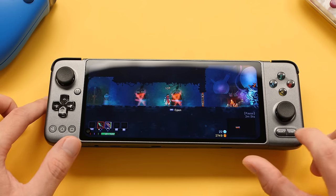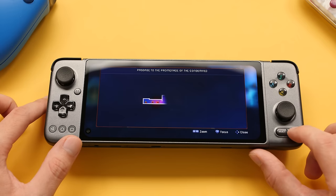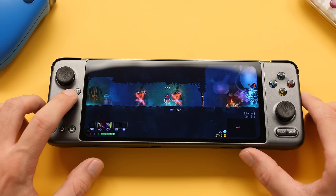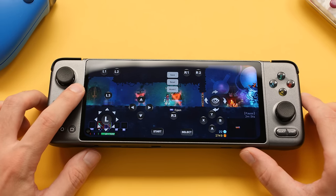The start and select buttons are a single piece, and I like them. You can easily rock between them, or use them both at the same time, and they are easy to press. The only other button that I haven't mentioned is the screen mapping button on the left side, and we'll talk more about that later in the video.